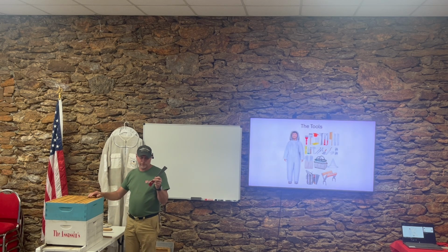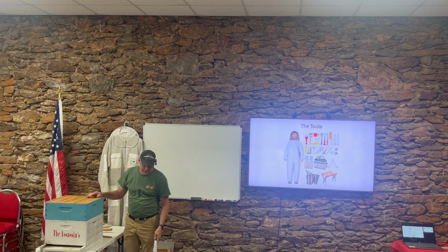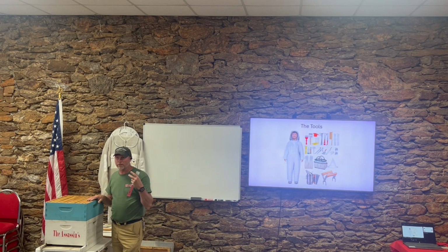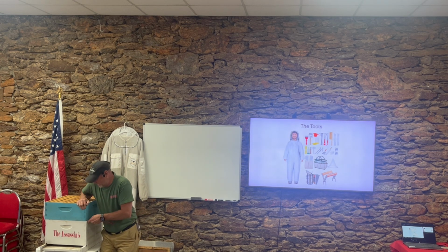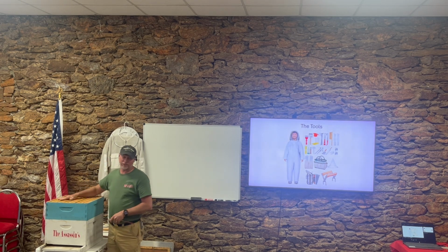The hive tool. Oh my gosh, this is another absolute must. If you don't have this, then you can't do anything. Like I said, they make propolis and they glue everything together. So they'll actually glue all this together, and you'll be sitting there trying to get them opened up, especially if they're full.